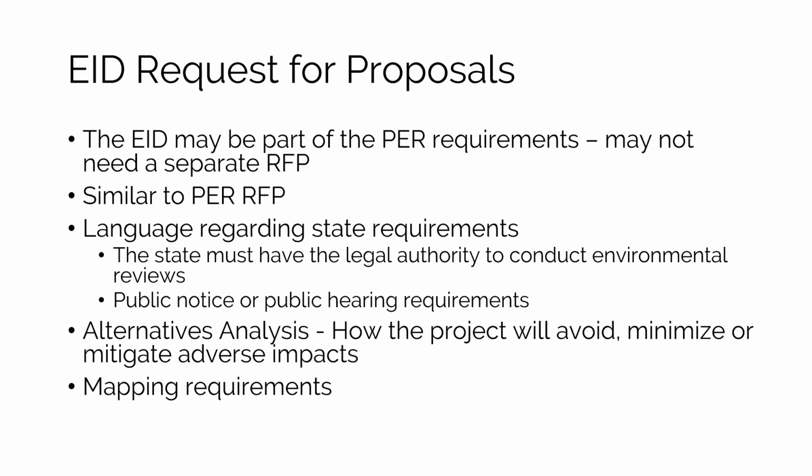And oftentimes you may have mapping requirements for an EID that you wouldn't have necessarily for a PER. So just be aware that while they're similar, there can be some differences. When you're developing that RFP, it'll be a similar process. But again, you want to put thought into it. You want to plan ahead. You want to think about what it is you're trying to communicate to the state, to show them that you could do some construction here without disturbing the environment.